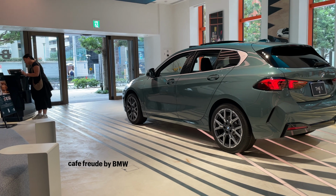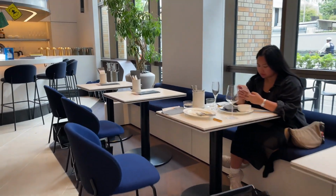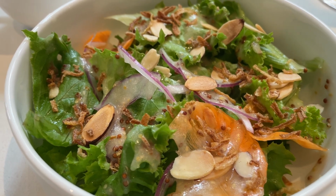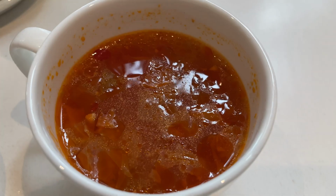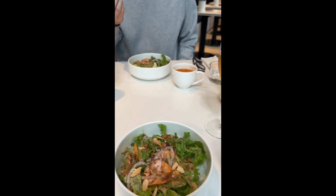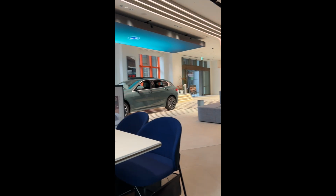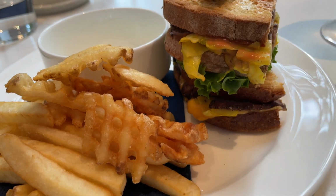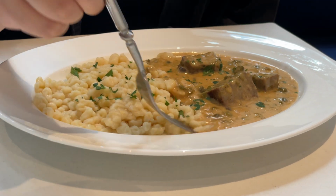For lunch, we stopped nearby at Cafe Freude by BMW, a spot serving German food inside a BMW retailer. Yes, we're in Japan and not Germany, but we had plenty of time to try Japanese food beforehand, and I'm a huge BMW fan. Both the Reuben sandwich and the Spätzle were great, and a really nice change of pace for us.